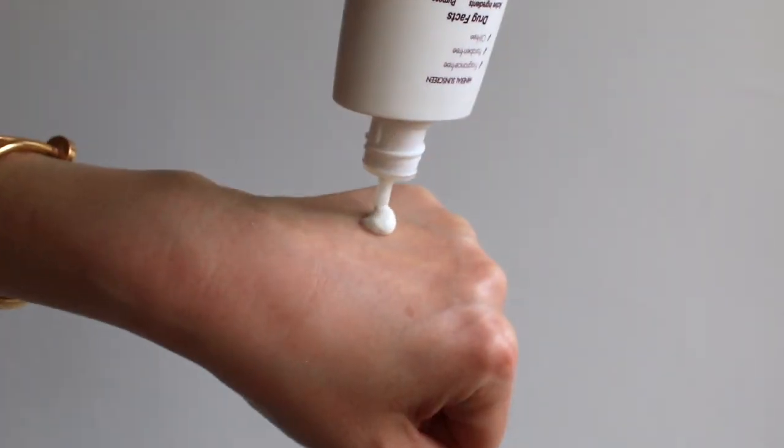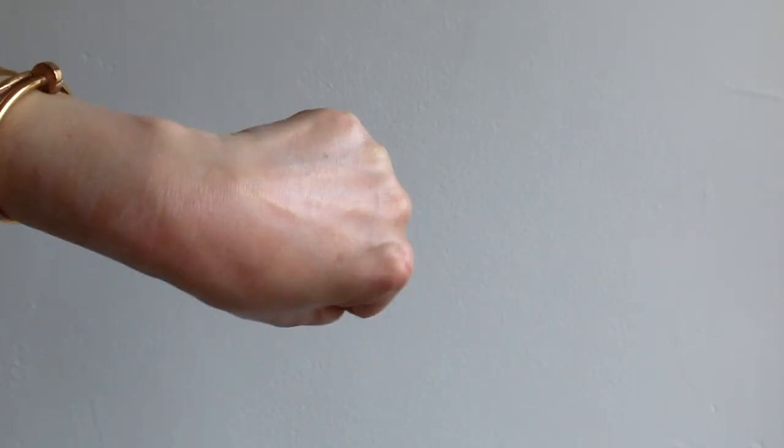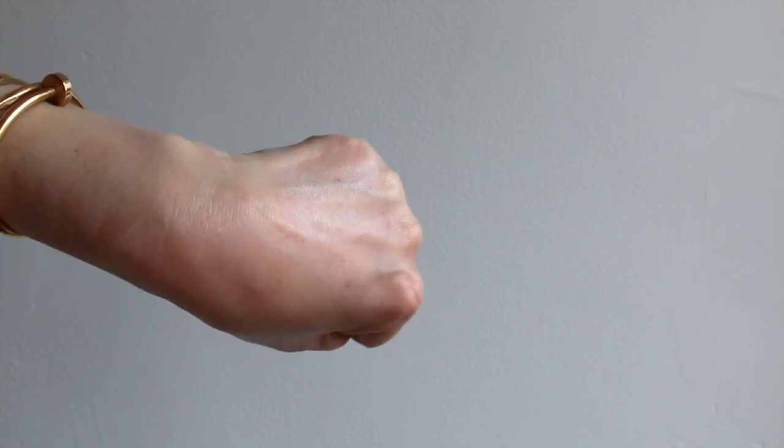But what I really love about this is it's so hydrating and moisturizing on your skin, but it's completely oil-free. There's nothing greasy about this or oily. This is more like applying a light lotion or milk on your skin rather than a sunscreen. It's a very unsunscreen-like sunscreen. It leaves absolutely no cast. Your skin is so soft.